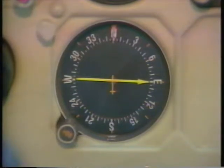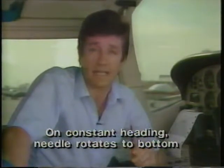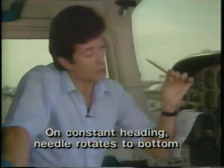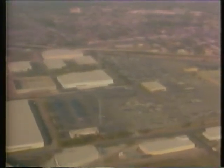Now I'd like to share with you two key principles that will help you intercept and track an NDB bearing. Principle number one states that while on a constant heading, the ADF needle will always rotate toward the bottom of the pictured airplane. Now, for all you CFIs out there, the only exception to this rule is when the winds are too strong for the angle of intercept. The ADF needle is rotating toward the bottom of the pictured airplane because any NDB station in front of us will eventually end up behind us, as this radio antenna is doing here.